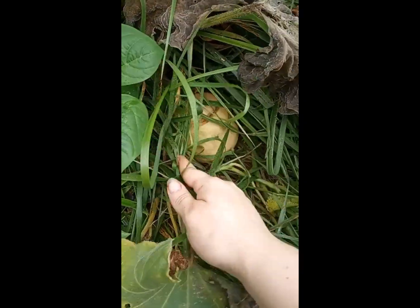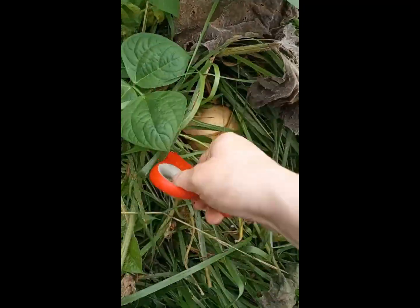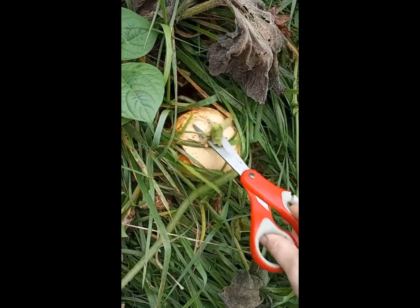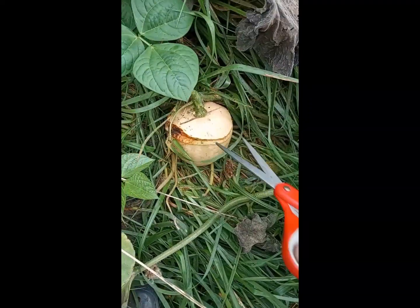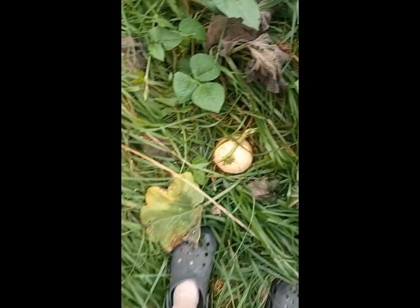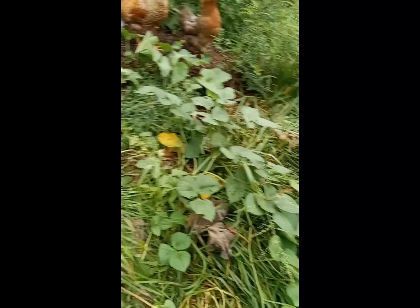Okay, we have another one right here. You can see squash bugs definitely got to my plants. They're all over in here. Okay. Oh, this one looks like it did not do good. Something got to it. So, not gonna get that one. In fact, we can throw this to the chickens. There you guys go. Can eat that.